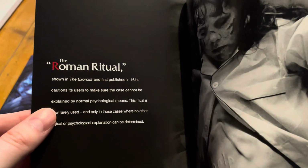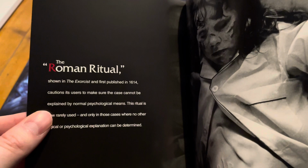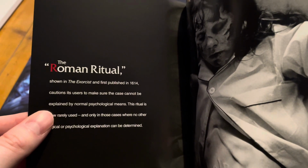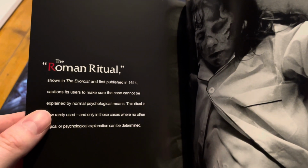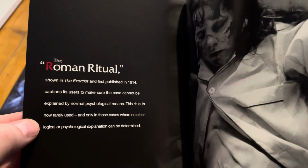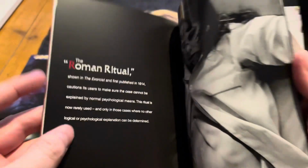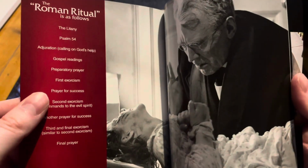The Roman ritual, shown in The Exorcist and first published in 1614, cautions its users to make sure the case cannot be explained by normal psychological means. The ritual is now rarely used, and only in those cases where no other logical or psychological explanation can be determined. Cool. So that's more about the Roman ritual.